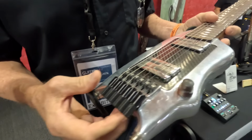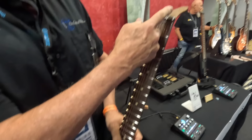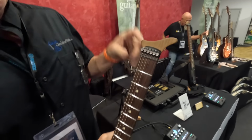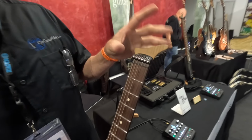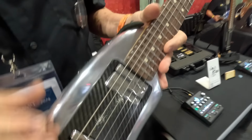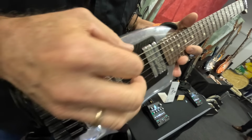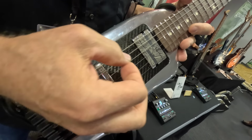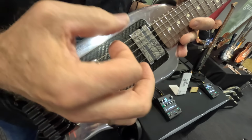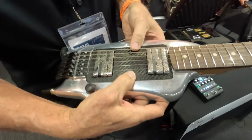The strings are a single ended ball string. You put the string in the back and you run it out the front and snip it off. Our holder lets you clip it without cutting your fingers on the strings. The whole thing is meant to be round and ergonomic. The access here is really not so much an armrest as an access point to doing advanced muting techniques, palm muting. The pickups pop out.